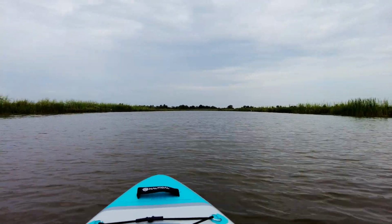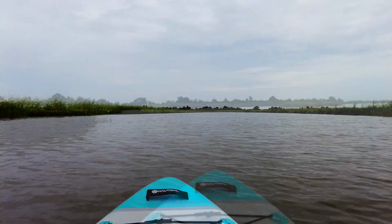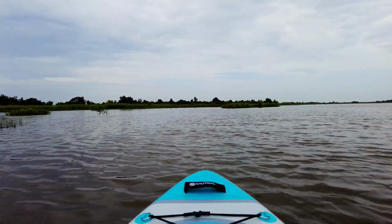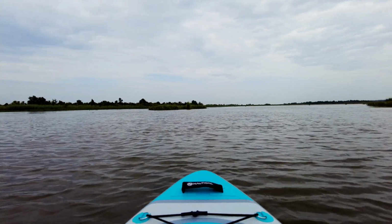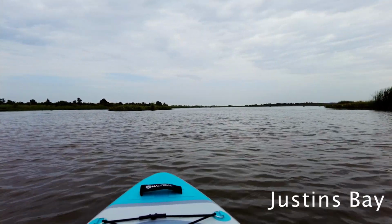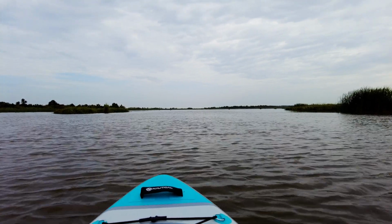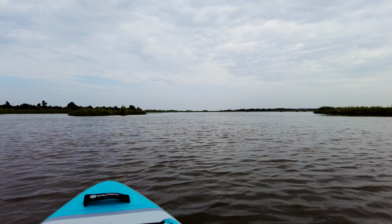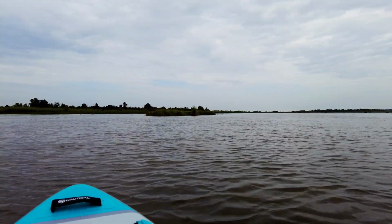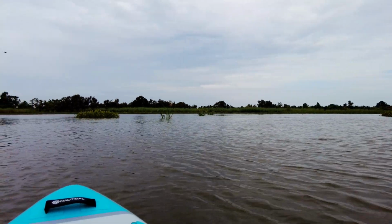So after paddling through that river, this is what you come out to. I will look up the name of this particular body of water and I'll post it on the screen. It is beautiful out here. It is a nice, calm, cool day. It's overcast, which is actually fantastic. I think it's supposed to start raining around noon today, so that's why I'm trying to do this kind of early. I started around 8 a.m.